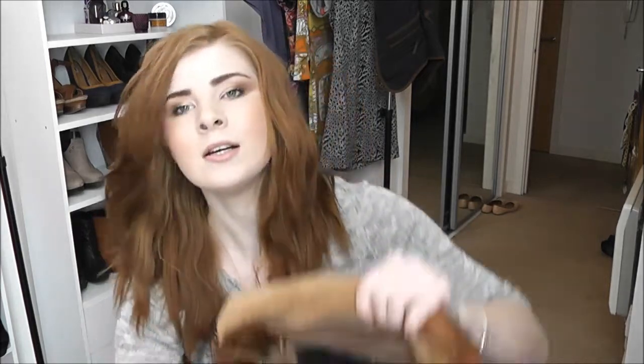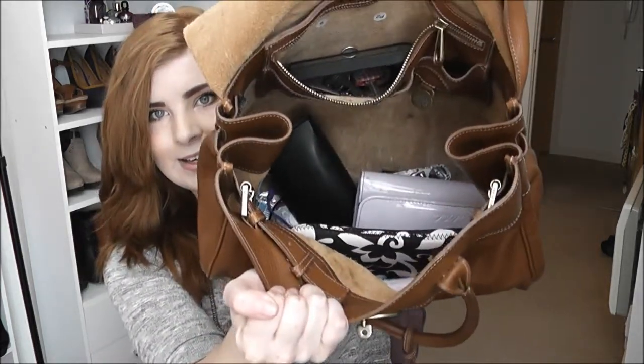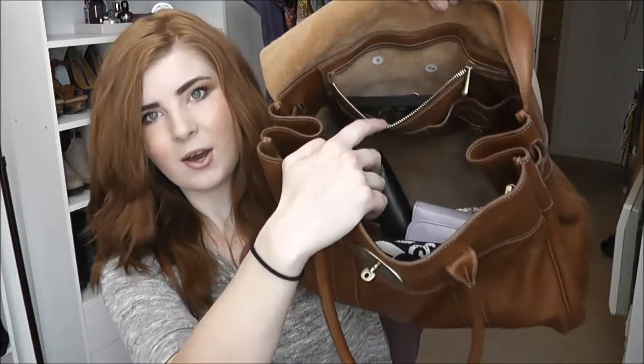So if I open it up, these are all the contents of my bag. I tend to leave the zip pocket open just because I'm lazy and I put more important things in there, but I never shut it. So I'll go through that first.